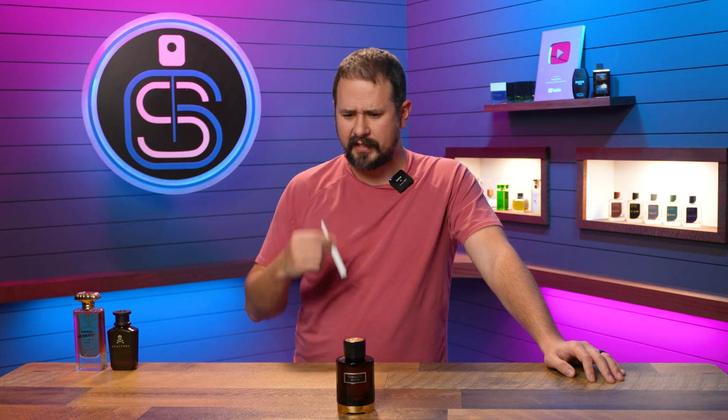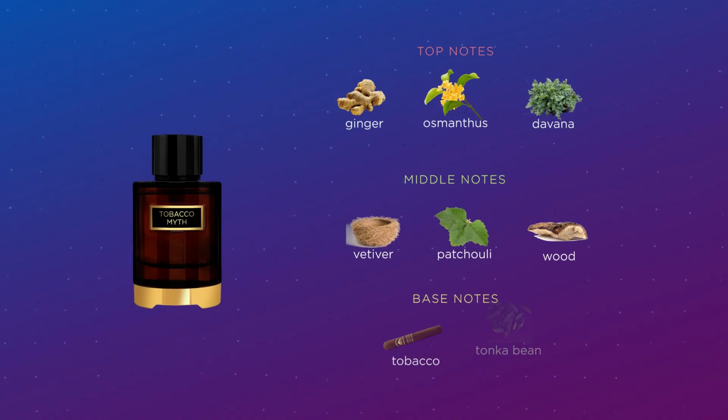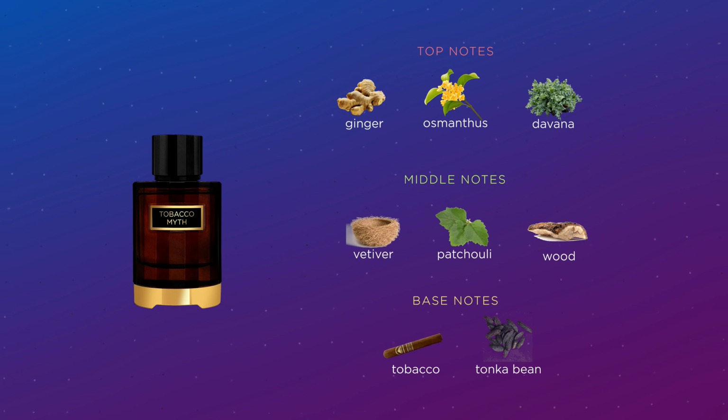I think that it's smoother than Red Tobacco, much smoother. It's not as aggressive with that spice off the top. It's easier to wear, classier. So it has so much going for it, but it's expensive. It's pricey, man. That Herrera is gonna cost you some money. And this is just Mystery Tobacco for way less. Down to the presentation. So Tobacco Myth, awesome.